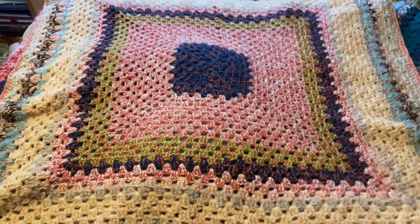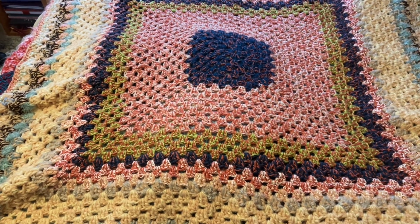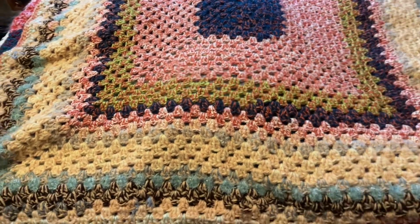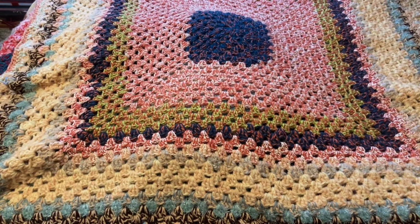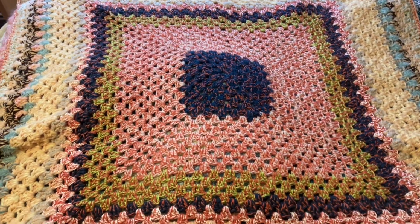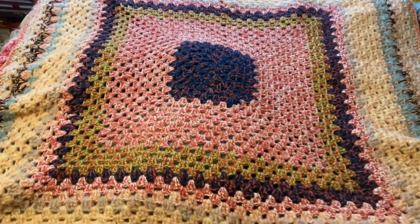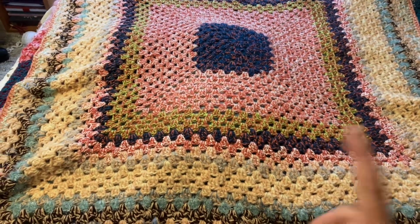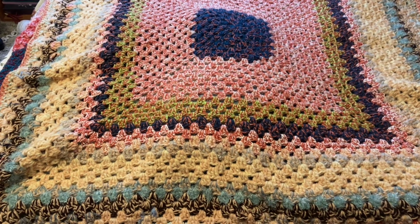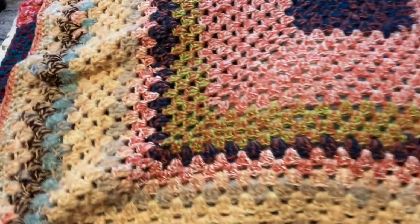Now I have this organized. This is another granny square scrap blanket that I have made. I really love how they come out. Like I said, I don't plan any of the colors, and it just comes out beautiful. These are all scraps from that lady who no longer is alive. She has passed on, and I was very blessed to get her stash. This is actually going to be going to Ronald McDonald. Like the rest of the blankets that I've been making, this one is going to be added on to Ronald McDonald's donation.